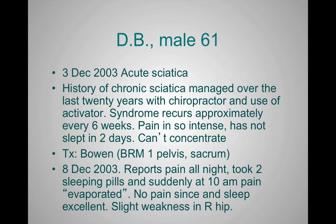And this fellow actually was a radio reporter, and I ended up receiving about 400 cases of sciatica after, because he went on his own show and started telling people his experience. He had sciatica on a regular basis for over 20 years and pretty well hasn't had it since.